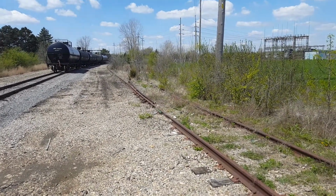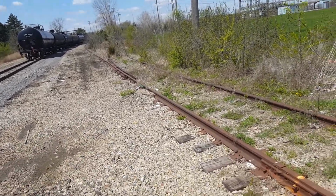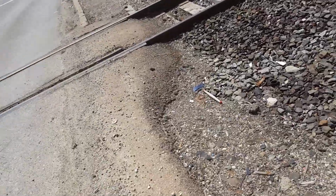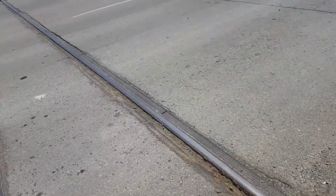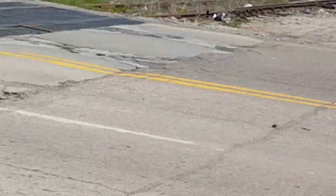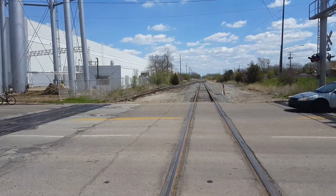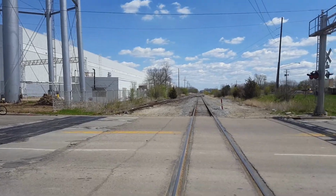as you can see, the second pair of tracks are abandoned. The junction switch that went over there into a spur of some sort has been removed. See how overgrown it is? And down there, it's heading west towards Center Road number 2. You can see the junctions that go absolutely everywhere. Abandoned junctions. They don't use these anymore. And you can see overgrown tracks right there.